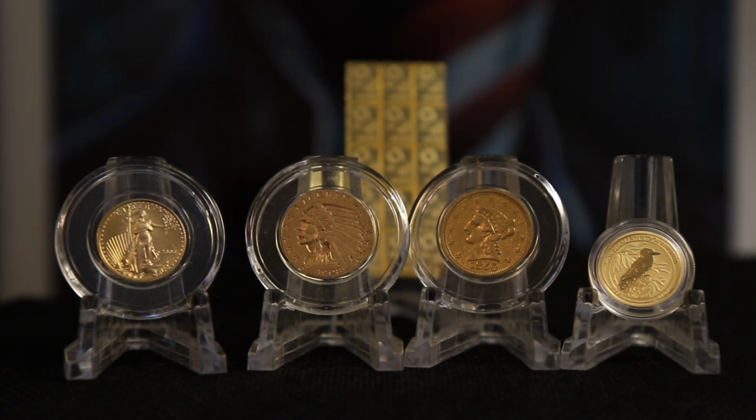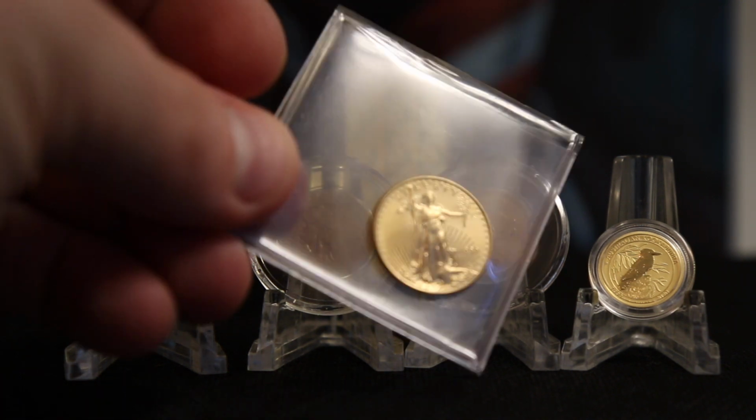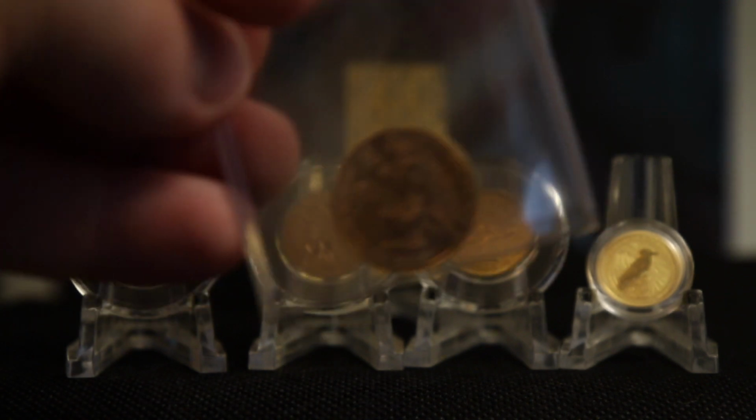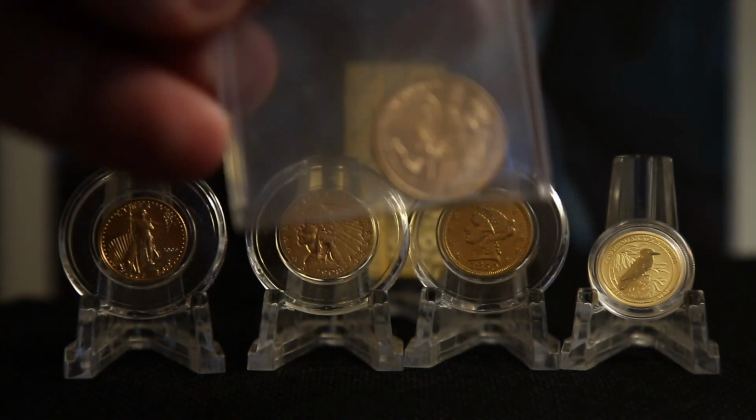I do buy fractional gold, but the lowest size that I like buying is a 1/4 ounce. That's these 1/4 ounce eagles. I buy these as my savings. Do I like this coin?